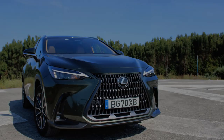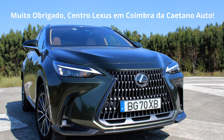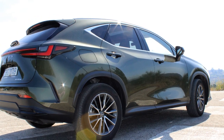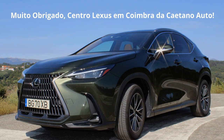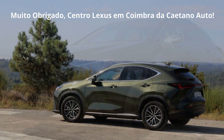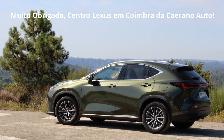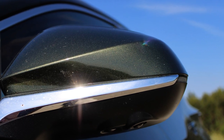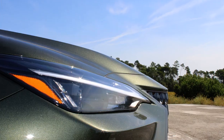I am indeed. This is the NX450H. The NX is like the smaller version of the RX. The RX is the top of the range, really upmarket sort of Range Rover size and quality. And this is like the smaller Evoque type size car.